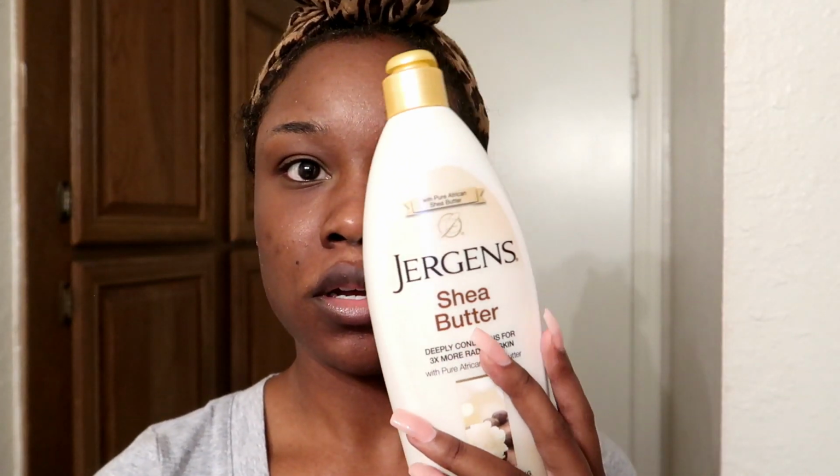So my skin is pretty much dry. So now I'm gonna put this on the problem areas, which is all over. I'm gonna put on this Jergens shea butter. And then we're done.